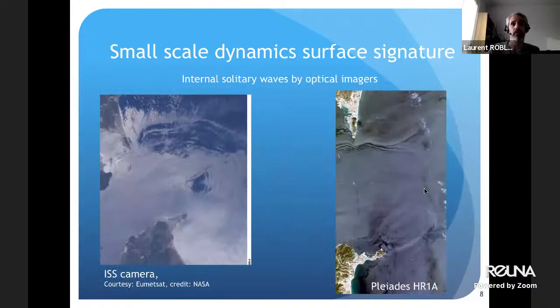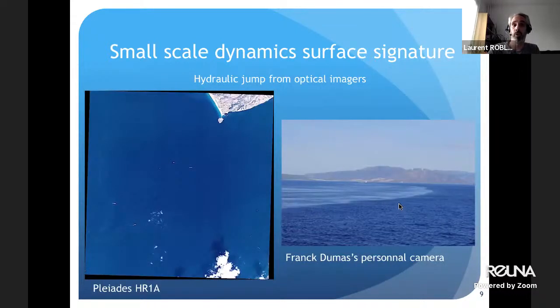You can see this surface signature also by optical imagery. It can be seen from the International Space Station here, or from Pleiades high-resolution imager. You have lots of details on that picture. The hydraulic jump surface signature can also be observed by Pleiades mission. Here you have the surface signature of the several points of control over Camarinal Sill, or even with a personal camera, like during the Gibraltar 2002 campaign here by Frank Dumas.